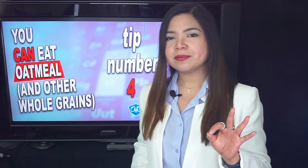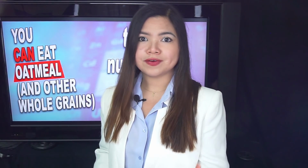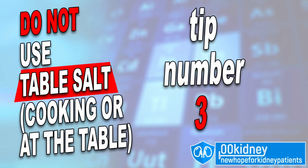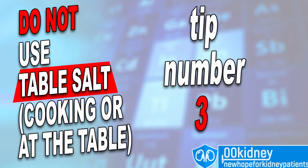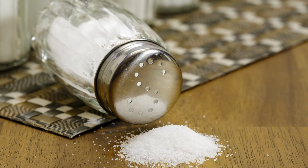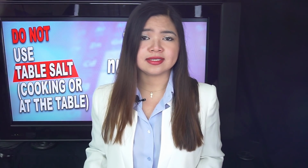Okay, our number 3 alone can lower your creatinine, and it's a very easy rule to follow. Tip number 3, do not use table salt during cooking or at the table. Excess of sodium in the diet means hypertension, one of the main causes of kidney disease.